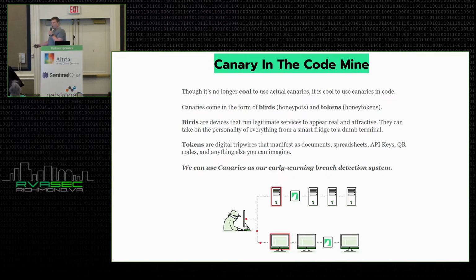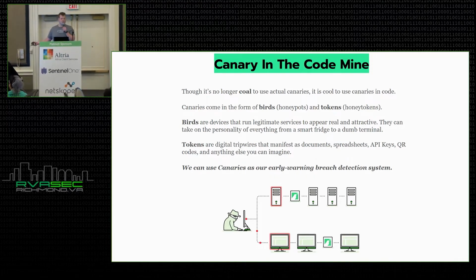And the way they refer to canaries is you have birds, which are traditionally honeypots, and then you have tokens. They call them canary tokens, which are honey tokens. The birds can be anything from a smart fridge to a dumb terminal, or a database server, a SCADA system, and they look real, and they're designed to entice bad actors to do stupid things and lead them down this path.